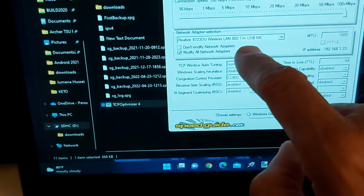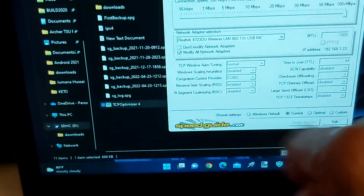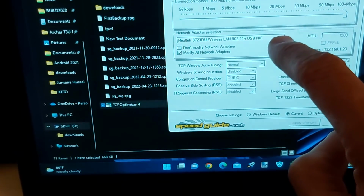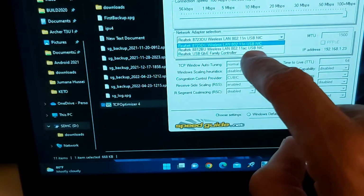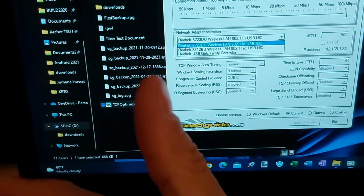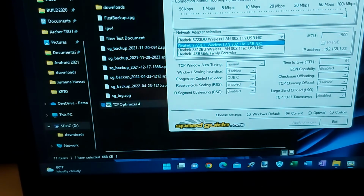Okay. This is the default NIC. There was no way to disable it, but you can disable it now in Windows 11 with all these major updates. So it's turned off, and I use this one here. 802.11 AC, that's what this one is. This is just $9. This is AC1200. This is 802.11 AC. This thing.